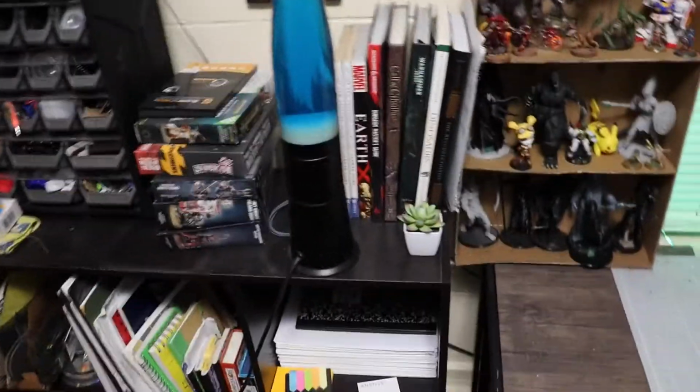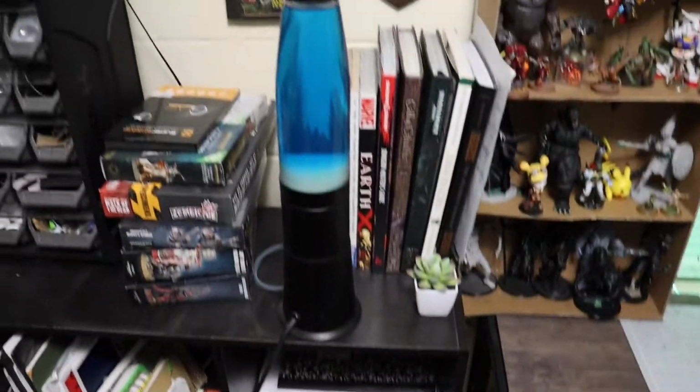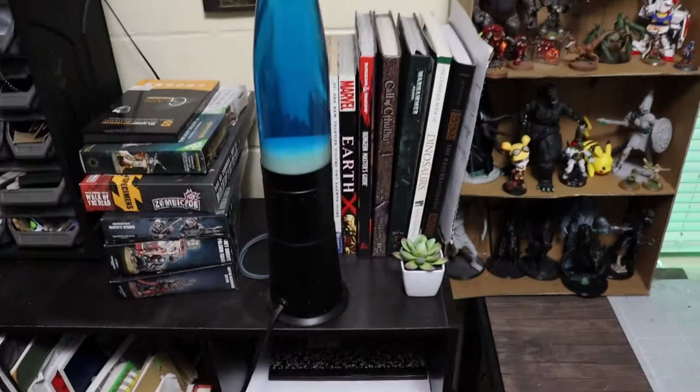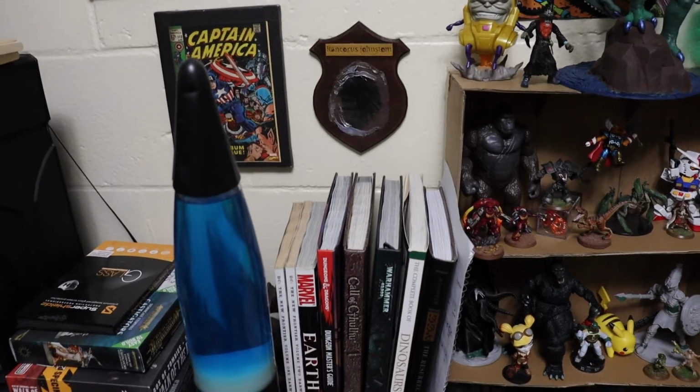So there we've got the lava lamp. Not on right now because it legit takes 2 hours to warm up, and I forgot to turn it on. I had a Rancor head there, but it fell, so I have to fix that.